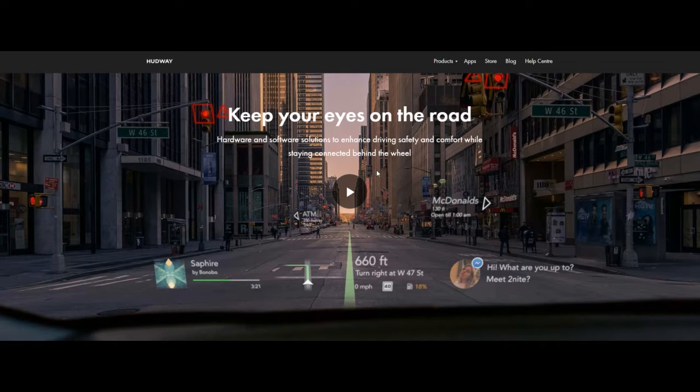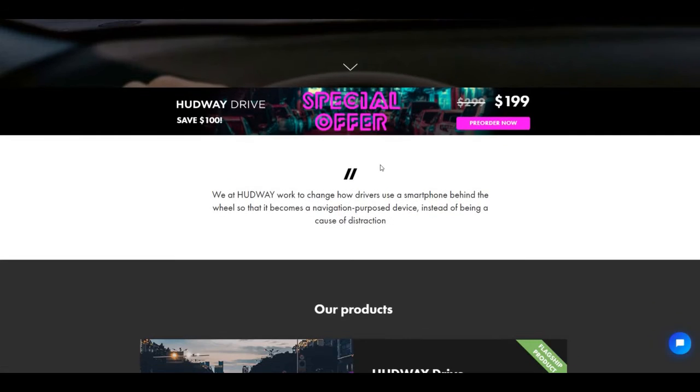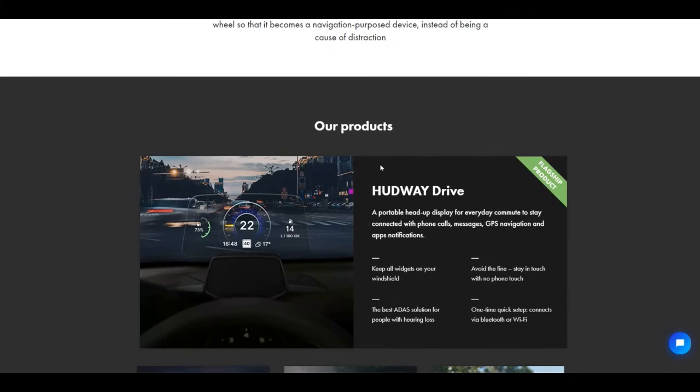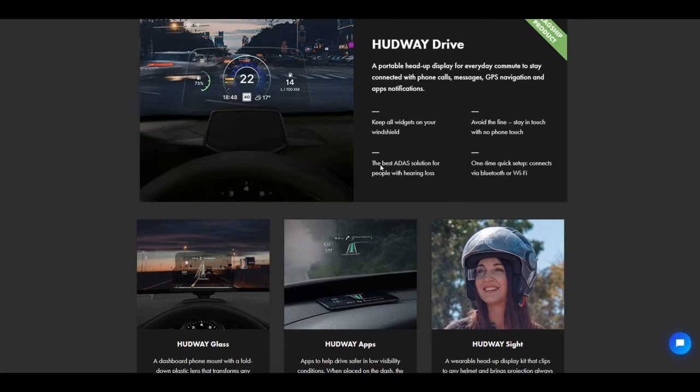pick for the presentation. HUDWAY is a company that manufactures heads-up displays for the purpose of augmenting the vision of drivers while they're driving. The company has been around since 2013 and has two main products called the HUDWAY Drive and the HUDWAY Glass, along with a collection of mobile applications that supplement these products. Over the course of this video, we will go over each of these products individually.